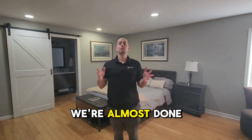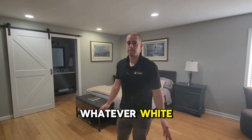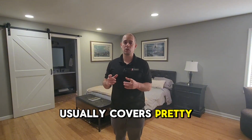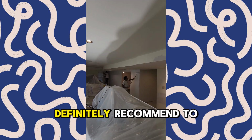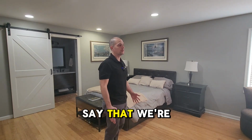All right, guys, we're almost done. So we're on step number 5, and step number 5 is painting the trim. When you paint the trim and you're only doing white over white, typically we recommend just 1 coat. This is because the trim is a smaller surface area, so 1 coat usually covers pretty well. This would only change if you're changing colors. If you're changing colors, then we would definitely recommend to do 2 coats. In this example, since we would just be doing white trim again, we're gonna say that we're only doing one coat.